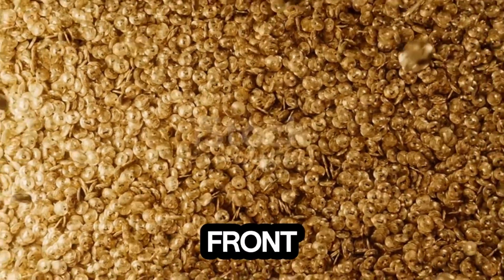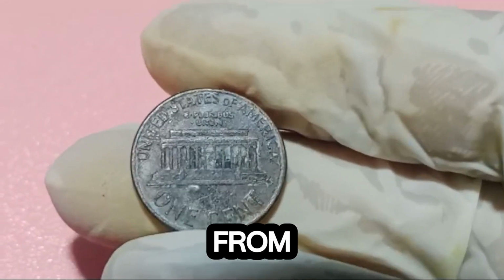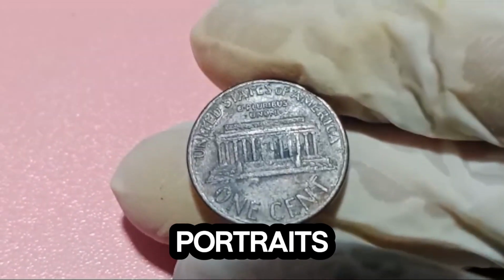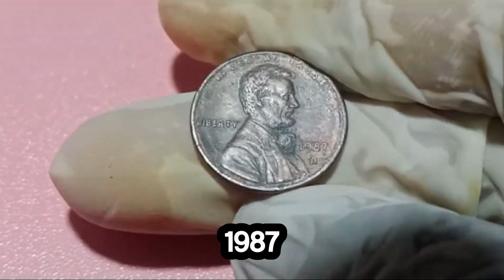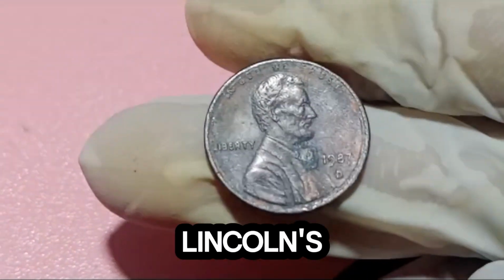The obverse or front side of the coin features a portrait of Abraham Lincoln sculpted by Victor David Brenner, an artist and medalist from Lithuania. The image was taken from a photograph of Lincoln and has become one of the most recognized portraits in American coinage history. The reverse side of the 1987 D penny, 1959, to commemorate the 150th anniversary of Lincoln's birth.